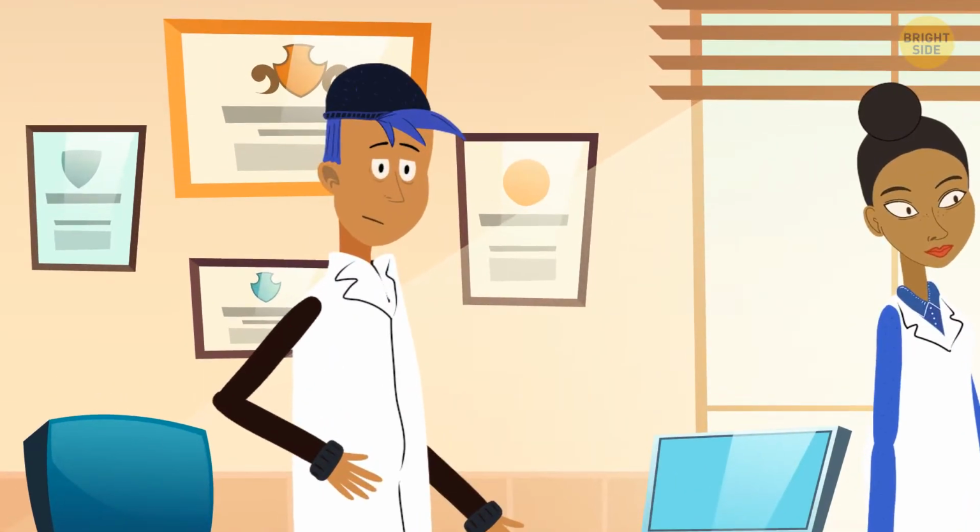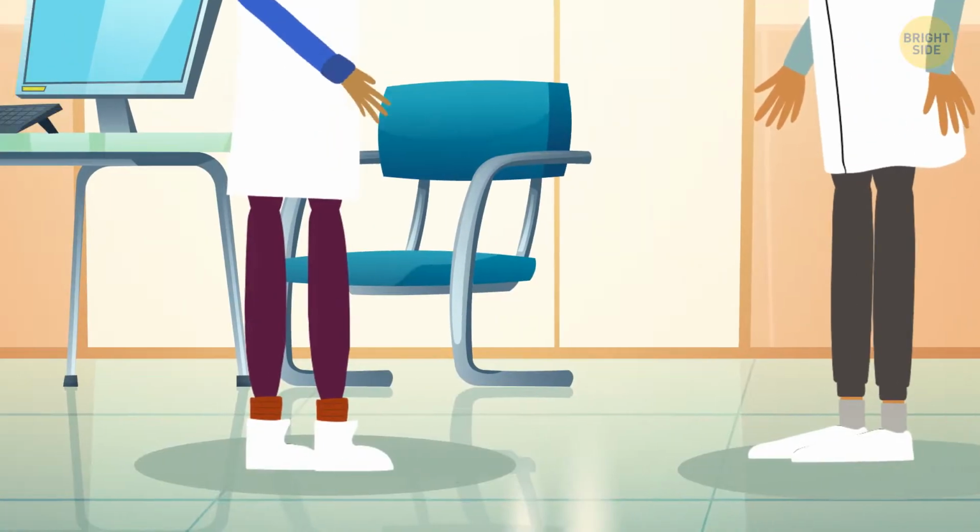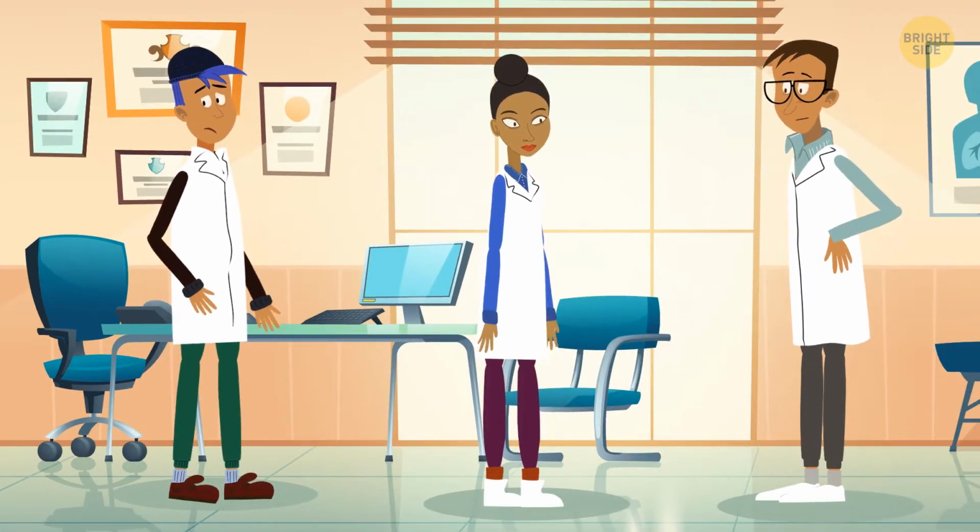It's the guy on the left. All other doctors wear hospital shoes, and he's the only one wearing regular sneakers.